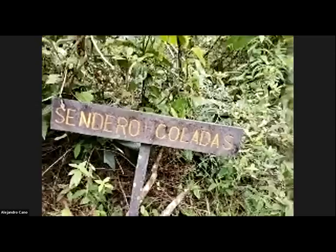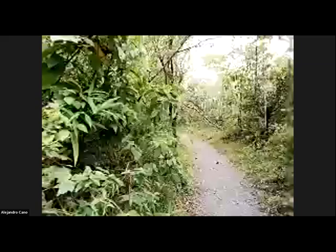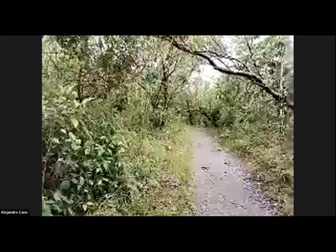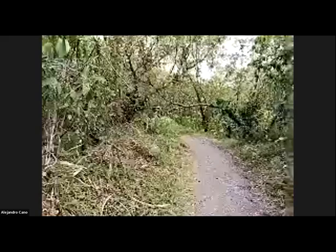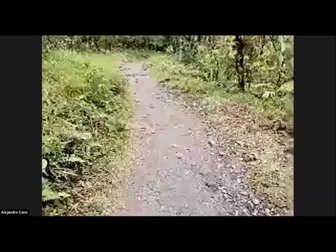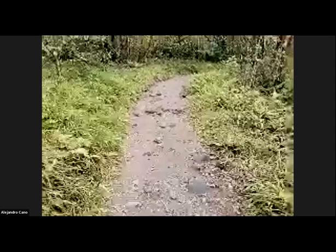Primero. Sendero coladas. Sendero coladas. What is that? What does it mean? I know it's a difficult question because it's in Spanish, but what could it be? What would be the translation? Sendero. What is sendero? I give you a clue. I'm showing you right now the sendero. Sendero is trail.